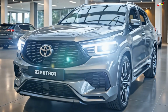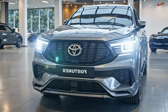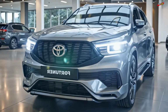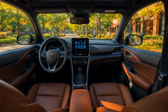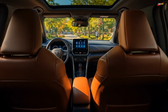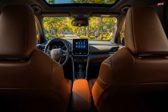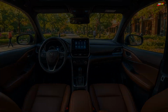Safety is another big area where Toyota never cuts corners. The 2026 Fortuner comes with Toyota Safety Sense, which means you get adaptive cruise control, lane keeping assist, automatic emergency braking, blind spot monitoring, and rear cross traffic alert. On top of that, you've got multiple airbags, hill descent control, and stability systems that help keep the SUV planted no matter the conditions. All of this makes the Fortuner not only tough, but also a safe family hauler.